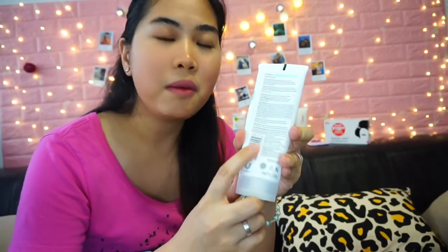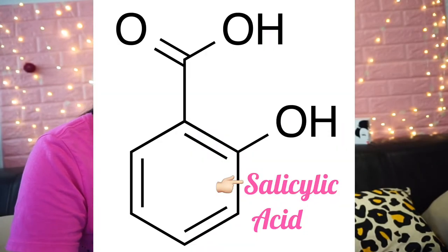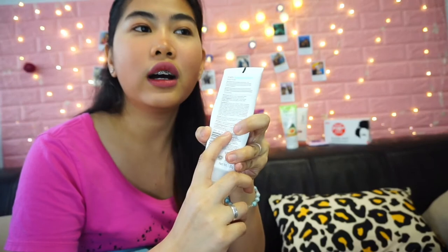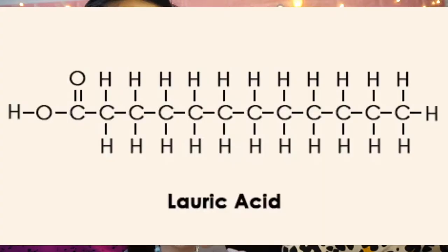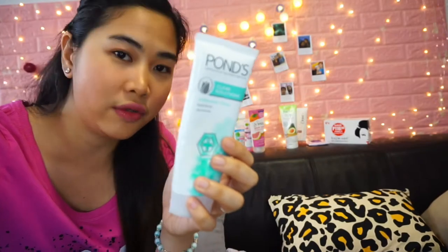I know marami na din sa inyo talaga ang gumagamit ng Pond's, but if you have acne skin kagaya ko, make sure to check the ingredients. The main ingredient is the salicylic acid because salicylic acid helps to prevent breakouts, which is our problem. Serum, it helps to lock moisture on your face. There's also lauric acid and salicylic acid, which is very effective to combat acne that is caused by bacteria. Okay, so yun yung claim nitong si Pond's.